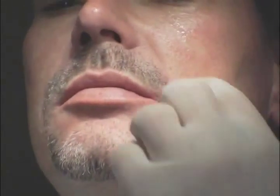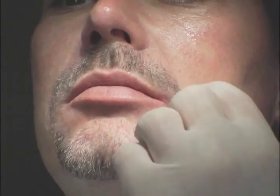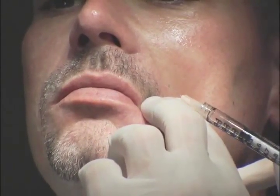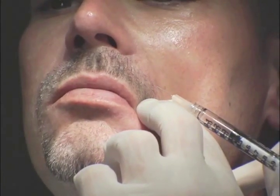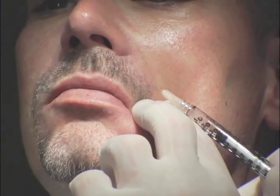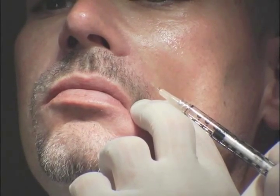And then we want to go up. Now, what's key thing is not to start injecting down here. You'll get too much bulk. So you only want to inject way up here. You want to inject slightly anterior to the nasolabial fold. So hold on one second. Bear with me.